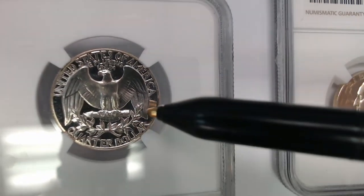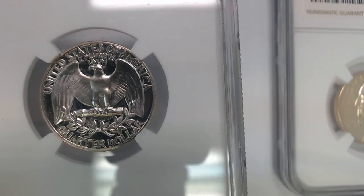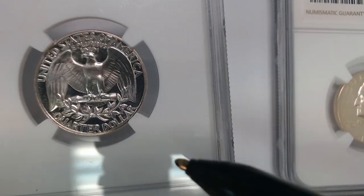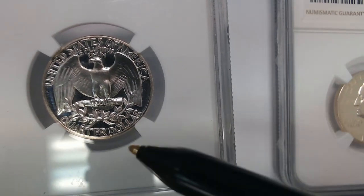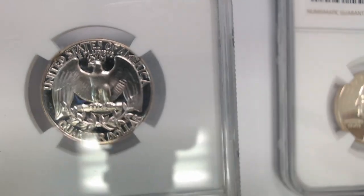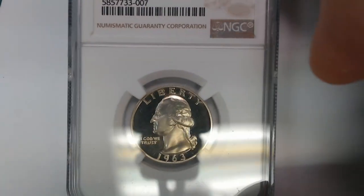Also, I mean, it comes down to wishful thinking. I believe you see a little Cameo and you're like, oh man, it's got to be Cameo. It's rare in Cameo. But like I said, you got to look at it not at an angle. Also, you can have a tip of the wing in this area or part of the head that won't have the Cameo on it, and they won't give you the designation on that one. This one has a little bit of toning.